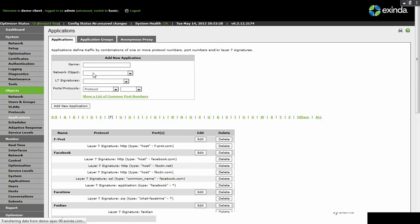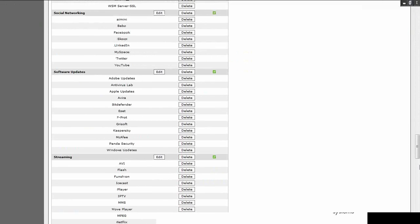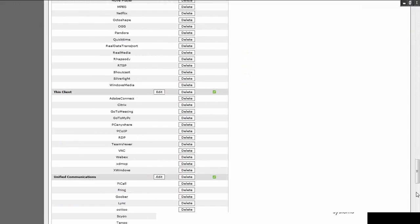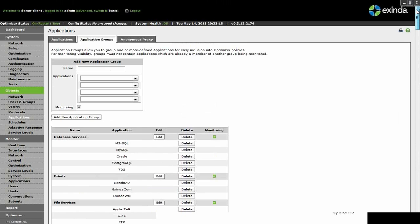If we go into the groups, you can see at the top there where you add new applications. This is where you group the applications into a group name, so you can put your own applications and your own groups in there. For example, if you are using terminal services, if you are using Citrix, and you want to give that prioritization but don't want to give the rest of these, you can take Citrix out of this group and then restrict the thin client group, and therefore Citrix won't be restricted, whereas RDP or TeamViewer will be. So all of these are completely configurable, and you can add your own in at the same time.